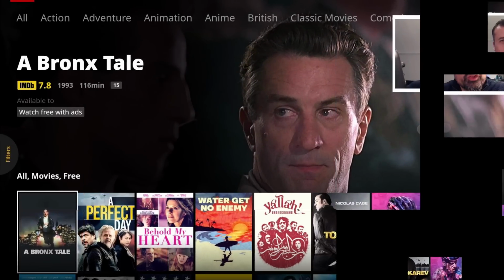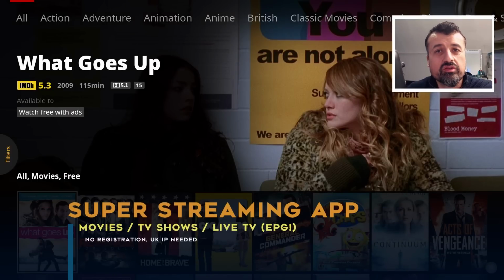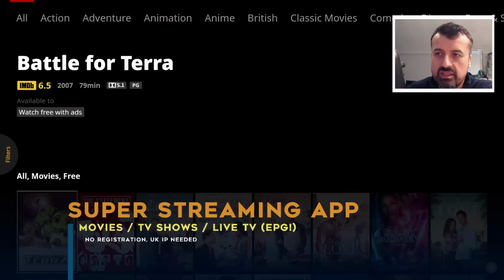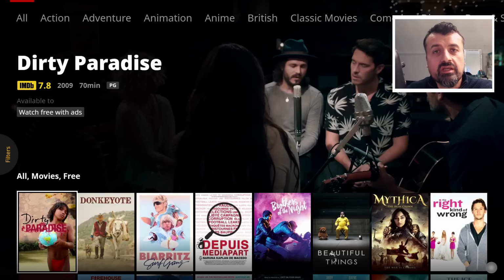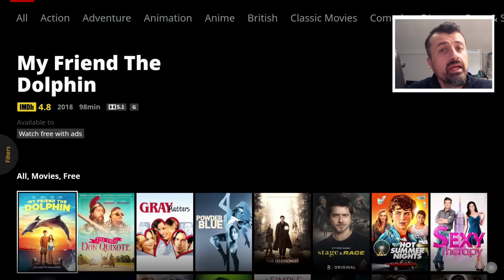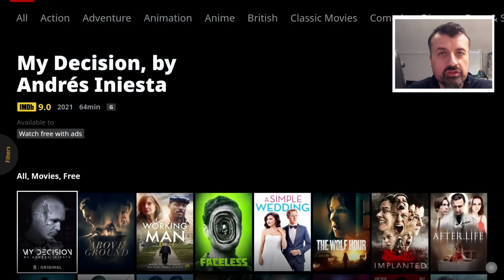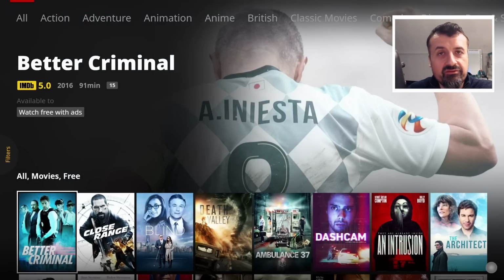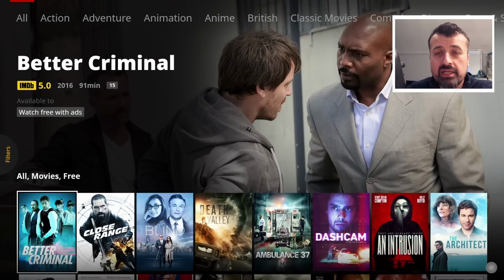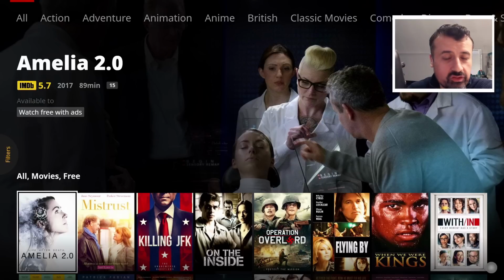Just a massive streaming application giving you access to hundreds and thousands of free movies, TV series, and even some live TV. Now, this application works great on your Fire Stick, on your Android TV devices. It doesn't require any kind of registration, no usernames, no passwords. I'm not using any VPN, and it was only updated in the last week or so. And with this new update, they've added in just so much more amazing free content.